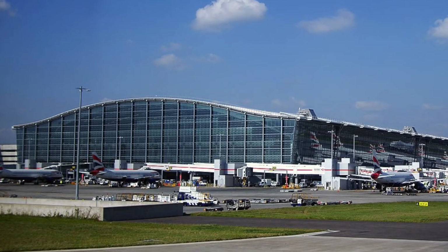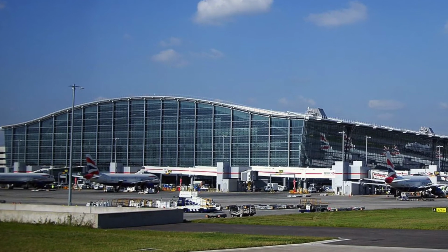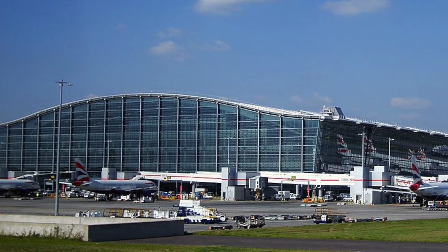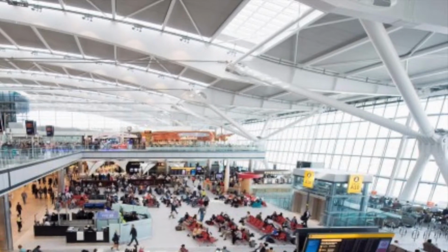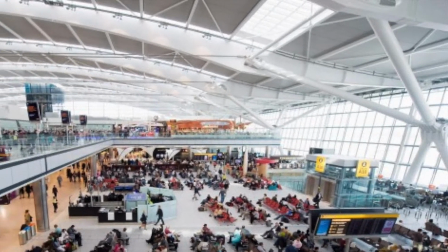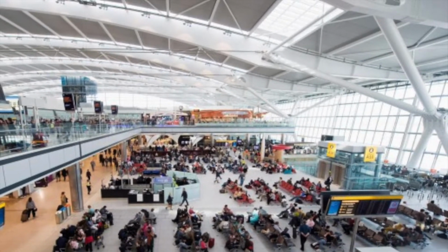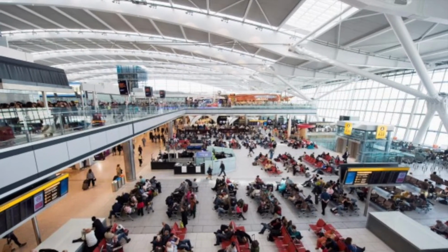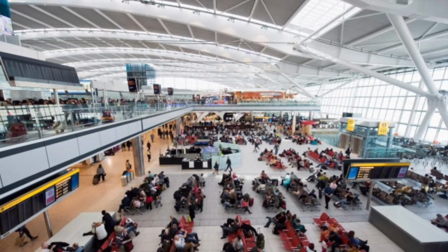Grayish, white, bare. A curved plane of glass, the size of 5 football fields, held aloft by grids of steel. The largest single building in the United Kingdom. How apt of a construction to impress visitors from all over the world. Nearly 70 million passengers arrive at Heathrow Airport each year from 90 countries.